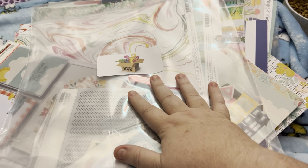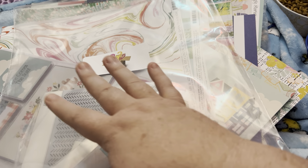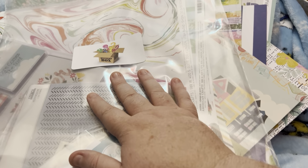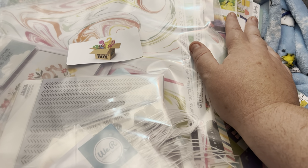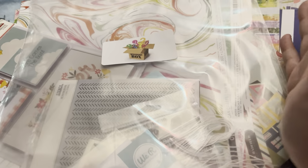But for this box, the seller was like, hey, what are your interests? What do you like? And I couldn't even think. When I found the message, I was like, what do you mean? I was in a funk. But I was just like, colorful, happy, cheerful, fun, and this is what I got. And I think it's amazing.